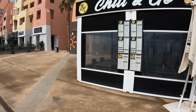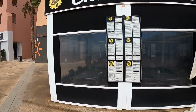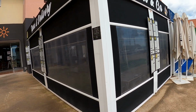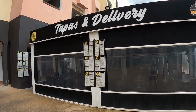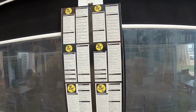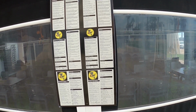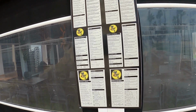Now, I'm just keeping a lookout to see if they do a menu of the day, but a lot of them don't have it advertised in their main menu, but there might be something on special on a board somewhere. So you can see they do tapas, they'll do delivery. Again, starters, toasts, Chill and Go specials, salads, burgers, pizzas, desserts, tapas at the centre, all that sort of stuff.